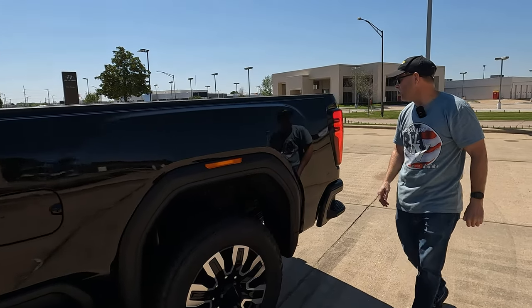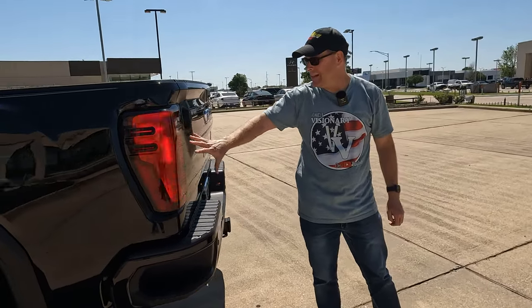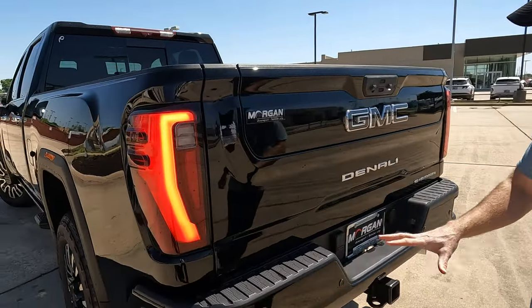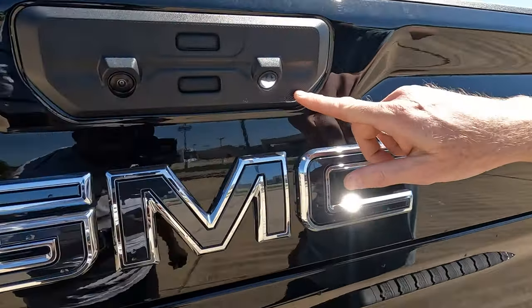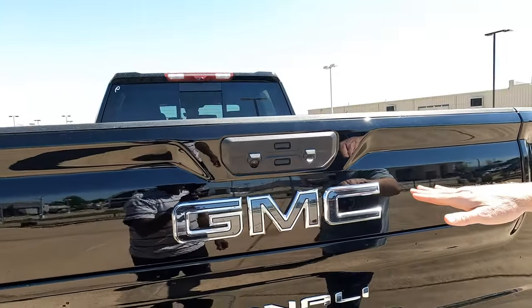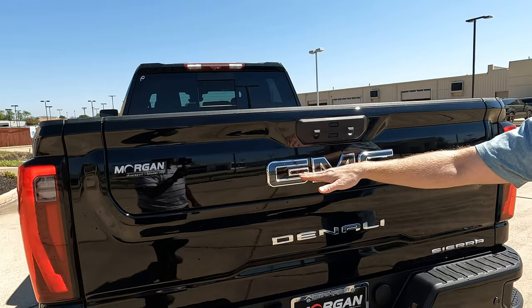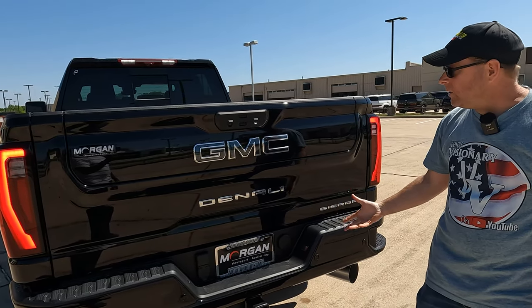And we'll finish things off back here with more LED lighting, the nice bright LED tail lights. That's going to be convenient. You also have a light right here that's going to be helpful in a multitude of situations you might encounter after dark. And again, we will not have the red GMC lettering. It works. That's part of this Denali Ultimate trim level.